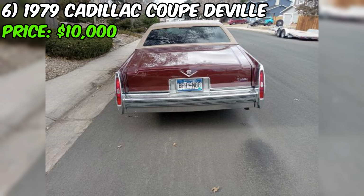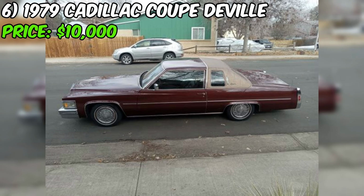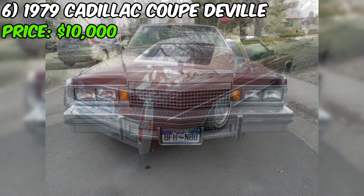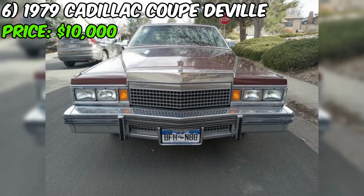One of the standout features of this Coupe de Ville is its classic high-rise chrome grille. It's the kind of detail that really sets this car apart from the crowd and gives it that unmistakable Cadillac look. The seller also mentions that the car has airbag suspension, which is a nice touch. It ensures a smooth ride and helps to preserve the car's classic stance.